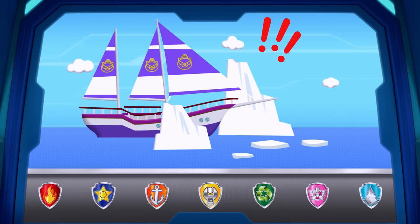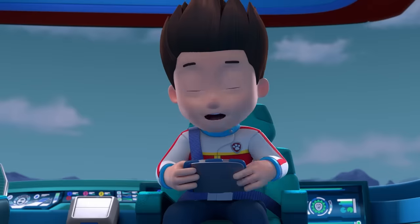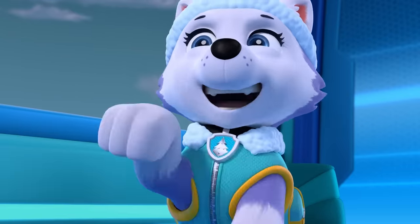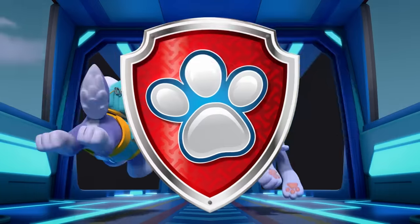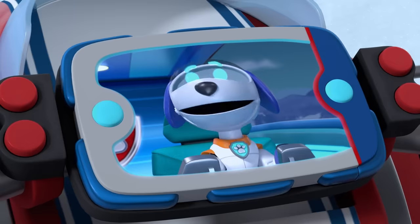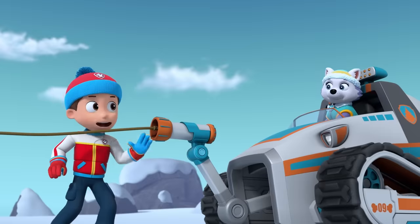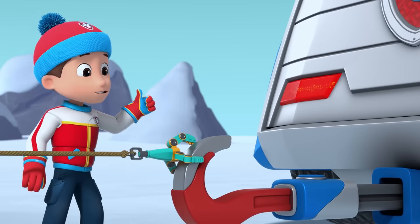Into an iceberg. It's up to us to fix it before it sinks so Mayor Goodway and the others can sail home. So for this mission, I'll need Rocky. Green means go. And Everest. Ice or snow, I'm ready to go. All right, PAW Patrol is on a roll. All right, let's bring in that ship. Okay, Everest, let's get the PAW Patroller connected to the ship. Nice aim, Everest. Now, let's reel it in. Okay, Robodog.